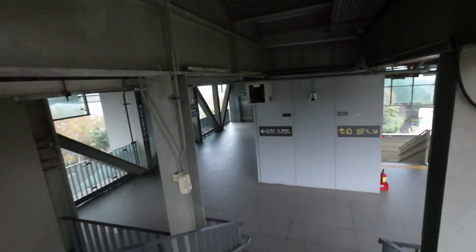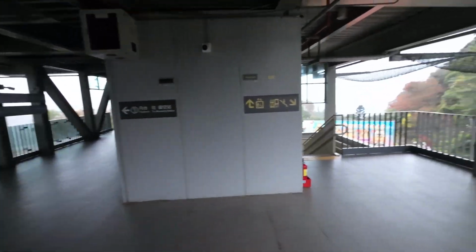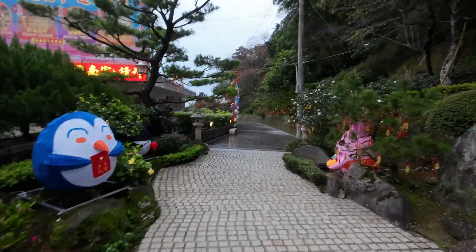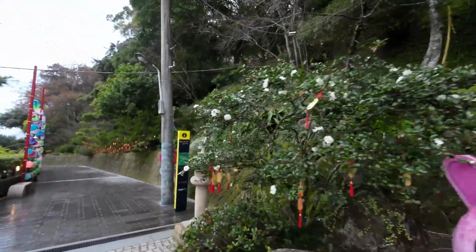Okay, so we're here at this temple station. Let's find out how to go, and let's walk over to that. All right, so right after you come out of the gondola, just hang a left and it will take us down here. I'm not sure how far it is, but we'll look around.